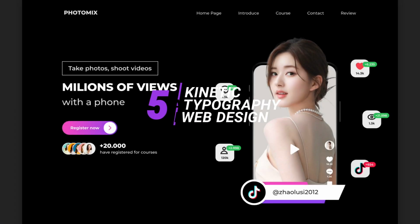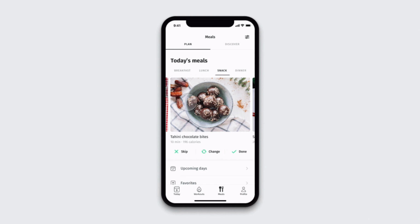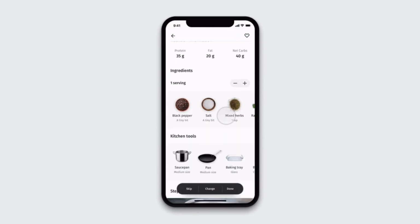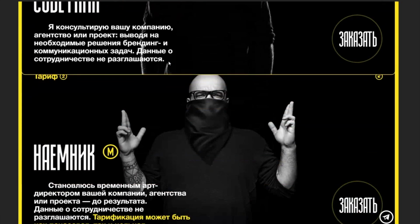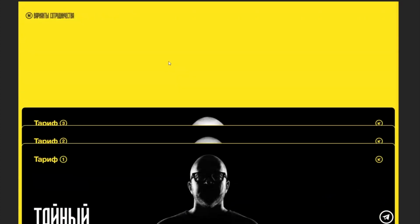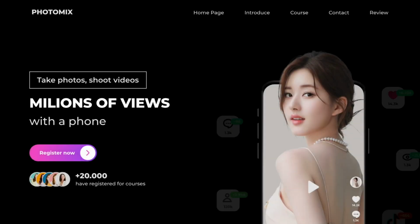5. Kinetic typography. Kinetic typography is when text is animated in order to capture attention and convey messages dynamically. This trend elevates the role of text from mere information conveyance to an engaging visual element. Coupled with the widespread availability of user-friendly design tools and a cultural shift towards more vibrant, dynamic content, kinetic typography is poised to redefine the aesthetics of web design to make pages experiential instead of simply informational.